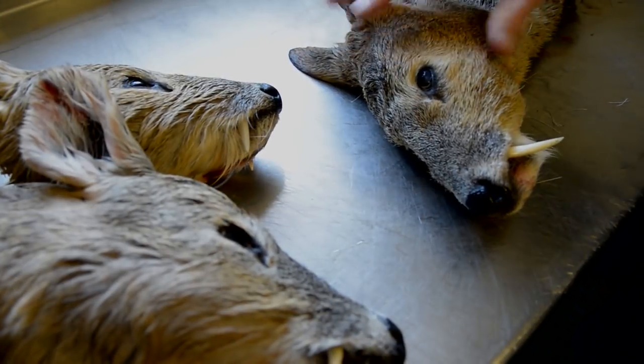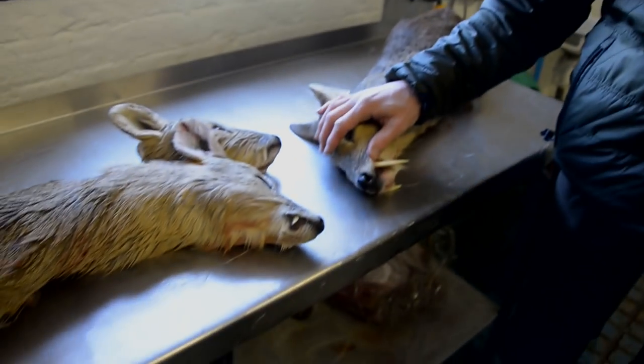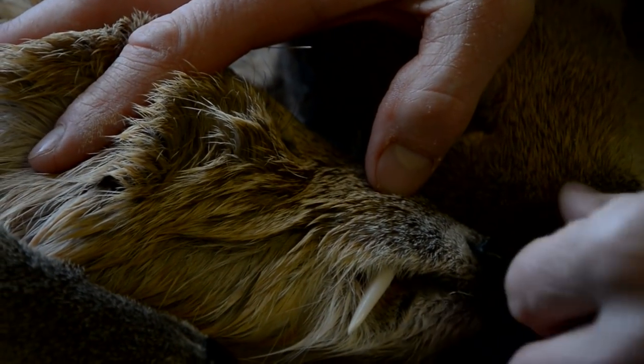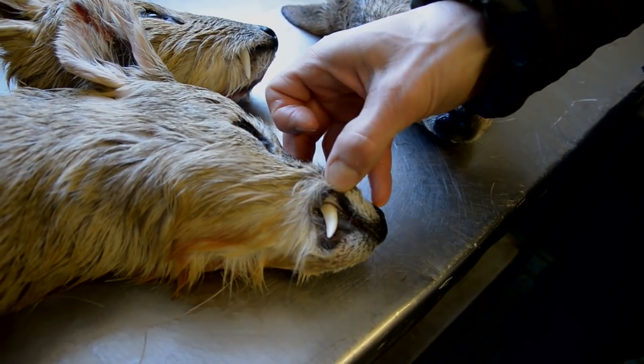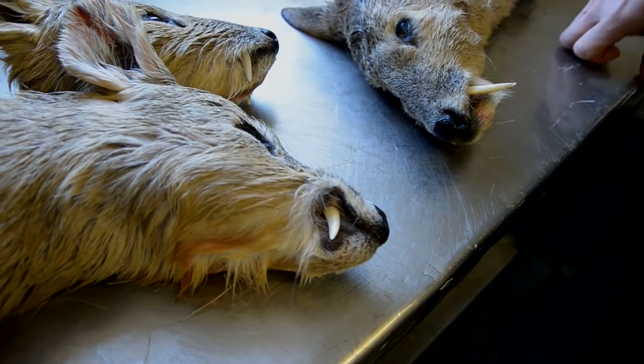Jason, there's a couple of trophies from the last couple of days we've taken. Here you got the massive, massive gold medal. He's a bonzer. Then we got a young buck. And then yesterday we actually shot a pair. We shot this one and this one. And it's actually a doe. I knew it was a doe, but she's got tusks as well, which is quite unusual on them.